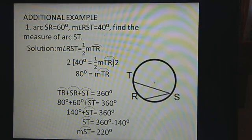So, meron na tayong measure ng arc TR, 80. Meron na rin tayong measure ng arc SR kasi given yun, which is 60. Gamitan natin ngayon ng angle addition postulate do sa circle. Kasi pag inadd natin lahat ng arcs ng circle, one complete rotation is equal to 360 degrees. So, meron tayong tatlong arc. Arc TR plus arc SR plus arc ST. If you add these three arcs of the circle, makes a complete rotation. This is equal to 360 degrees. By substitution, si arc TR nakuha natin kanina, we have 80 degrees plus arc SR given 60 degrees plus arc ST, which is the unknown, yung hinahanap nating measure ng arc. This is equal to 360 degrees.